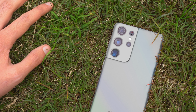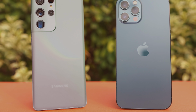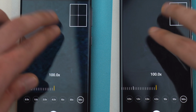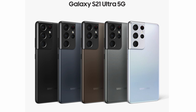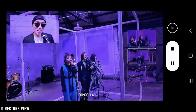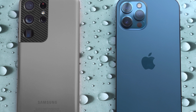There's a 3x telephoto lens that will help you to take those portrait photos, but if you want to go, you can zoom up to 10x without losing any detail and even zoom all the way up to 100 times. Thankfully, this time around, Samsung is not marketing the 100x zoom, but it is something that S21 Ultra can do, and it is actually improved from the previous generation. On the other hand, the iPhone has a puny 2.5x zoom.